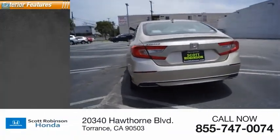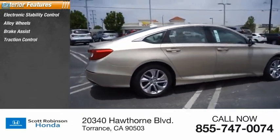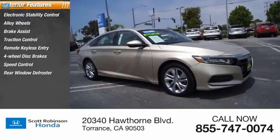Here are some of this vehicle's great options: electronic stability control, alloy wheels, brake assist, traction control, remote keyless entry, 4-wheel disc brakes, speed control, rear window defroster.